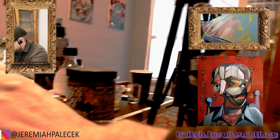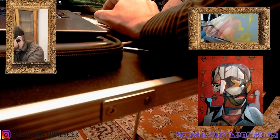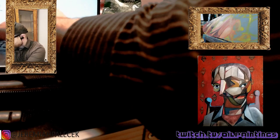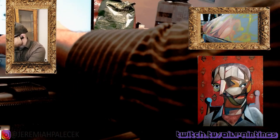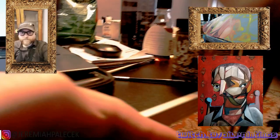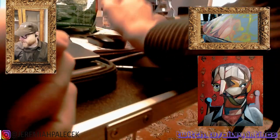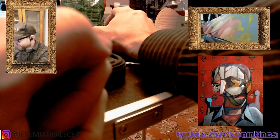Should pull up some Picassos. Let's look at some Picasso portraits. You always gotta wonder now when you're doing searches. There's so many people that have their paintings come up. Maybe this painting's gonna come up now. When people look for Picasso portrait, and it's like, that's not a Picasso portrait.